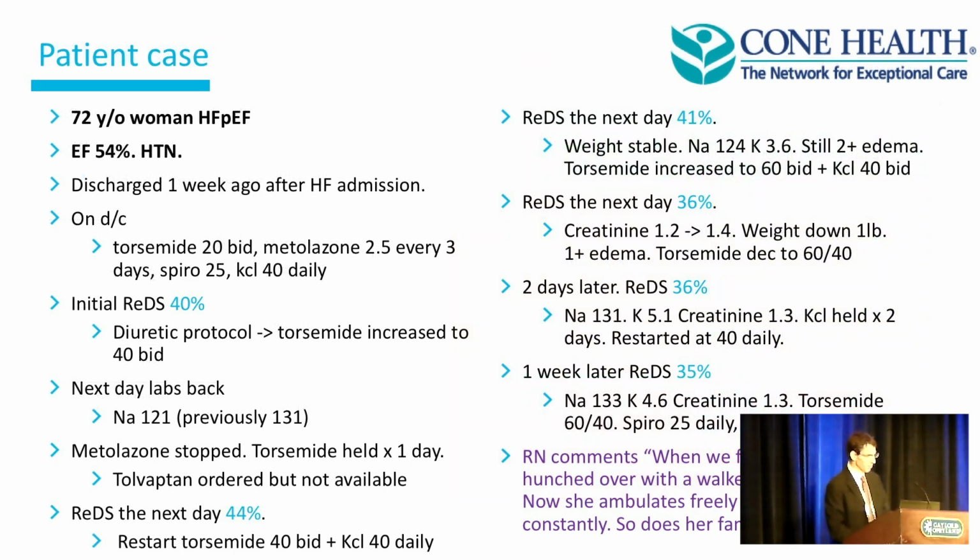Finally, before I let you go back and enjoy downtown Nashville, I want to talk about one patient. This is a patient that happened just a couple of weeks ago with our home health nurse, and I just thought it was fantastic. This is a woman, she's 72. She is a North Carolina medium, so BMI is about 40. But she had an EF of 54%. She had hypertension. She was discharged from another hospital. She was in Pinehurst, actually, and she came back to the Randolph community where she lived.